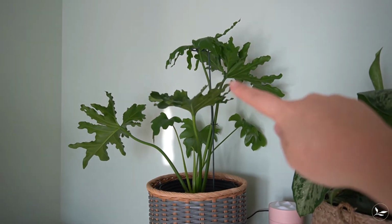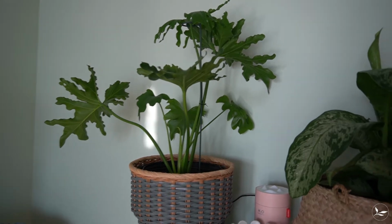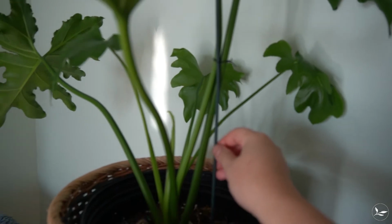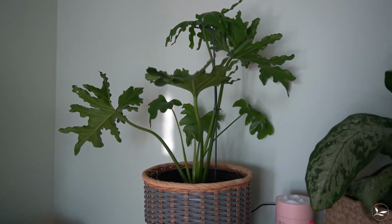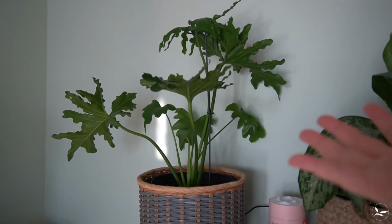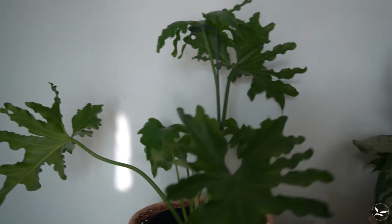This one over here is a Hope philodendron. So anytime you see a plant that has philodendron in its name, that means that it likes to climb. So that's why I have this vertical support right here. I don't know if you can see that, and it's kind of hanging out. I actually use that support for my tomatoes during the outdoor gardening season, but I felt like it was appropriate here too. So this big leaf might need a little bit more support, but for now, yeah, it's just so cool. I love its leaf shape too.